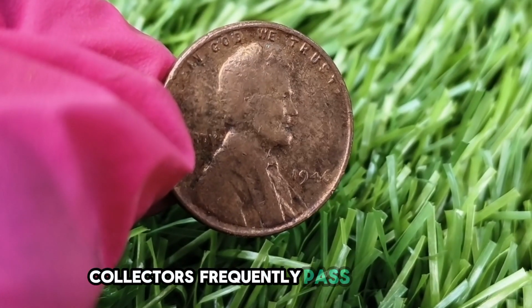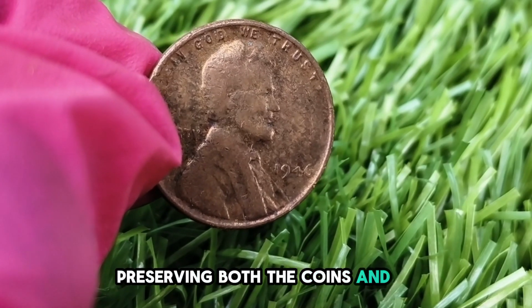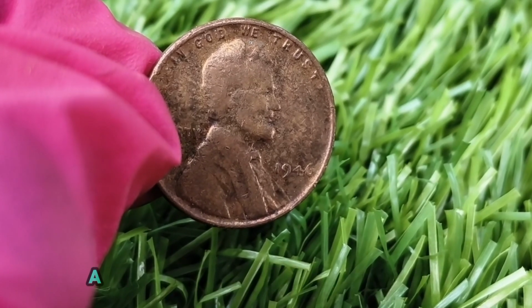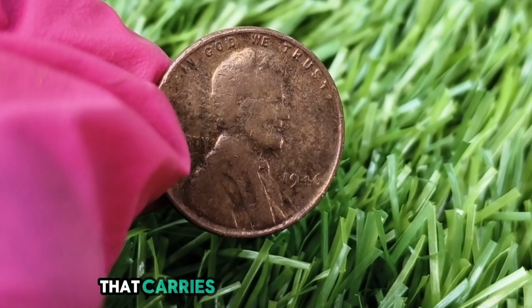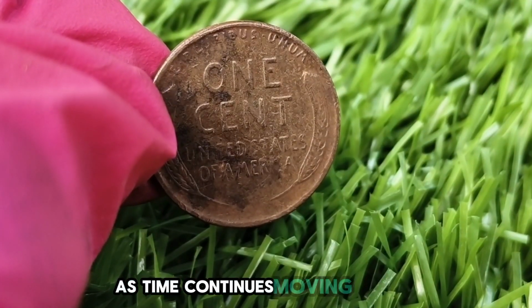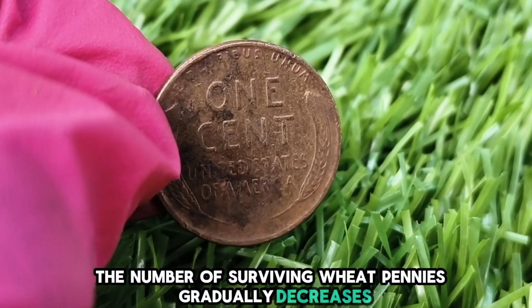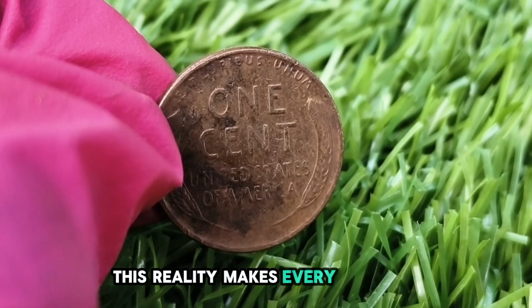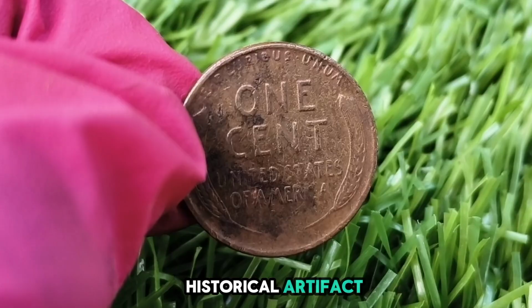Collectors frequently pass their coins to future generations, preserving both the coins and the stories attached to them. A 1946 wheat penny can become a family heirloom that carries memories across decades. As time continues moving forward, the number of surviving wheat pennies gradually decreases. This reality makes every remaining example an increasingly important historical artifact.